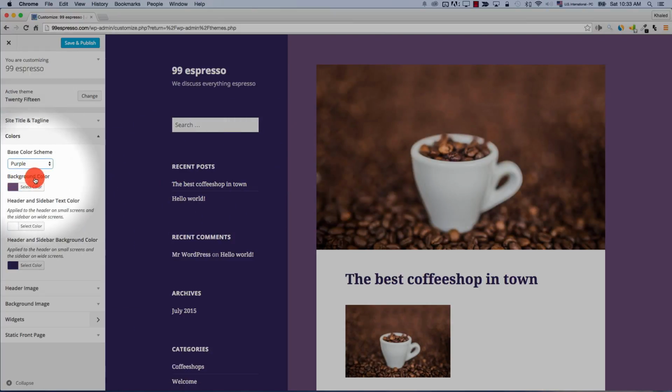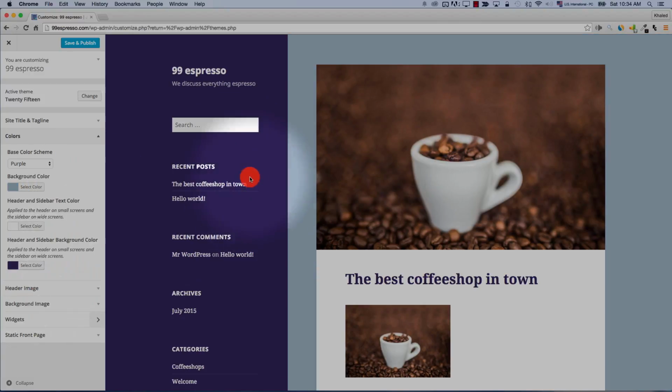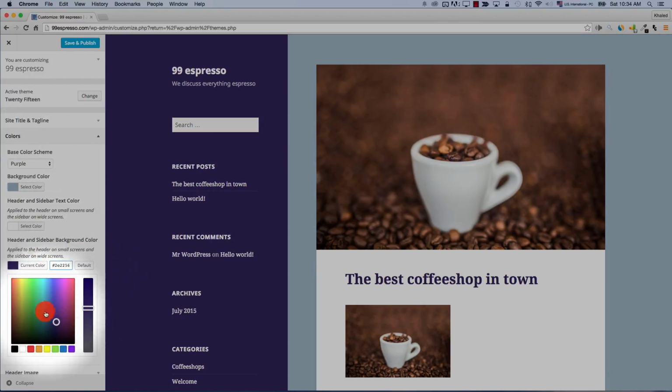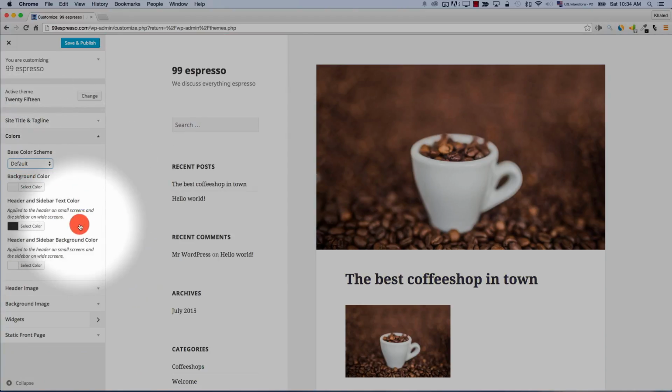So you can see this is the background color. In the case of this theme, it controls the color in the background here. So let's just click on it and change it to maybe blue, a darker blue. And you can change the color on the left here. So let's make it red, for example. This is all goofy. Let's just come back to our default colors.